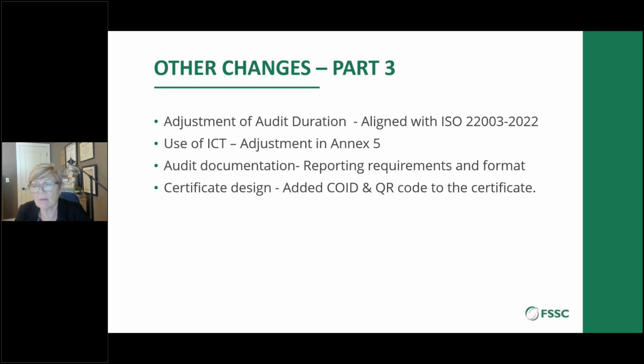There's an adjustment for the use of ICT, which is the role of remote audits. It's not possible now to do a fully remote audit unless there is a serious event. And then if there is a need to offer a full remote audit, there will be a need to meet a full remote audit addendum. There is an option to do blended audits. Surveillance audits or recertification audits can be done as partially remote and partially on site, and all the requirements and the specifications for that are included in Annex 5. So that is still going to be possible, but a full remote is only going to be possible in the situation for category F2.